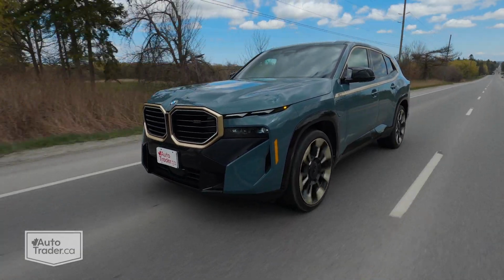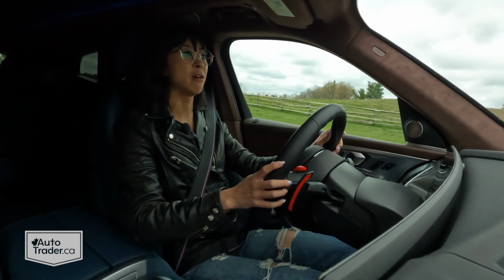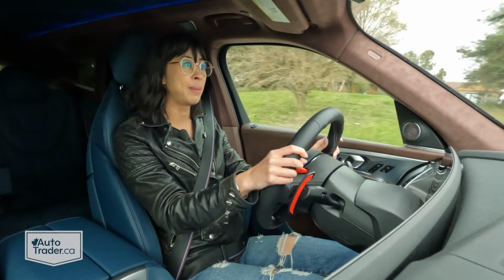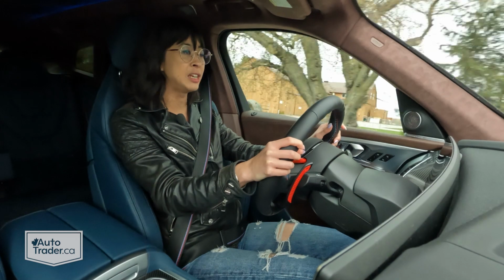So getting back to it being a plug-in hybrid, you can drive it for 50 kilometers on electricity alone, which is pretty great. Although when I picked it up and it was charged to 100%, it was showing me that I was able to drive 57, which is even better.